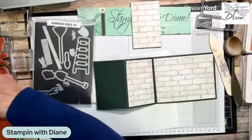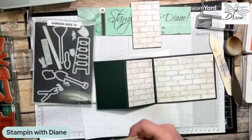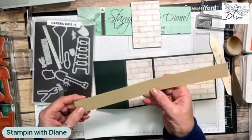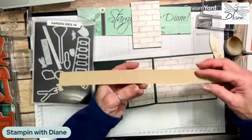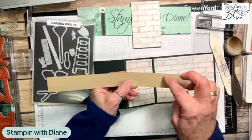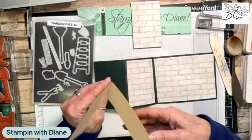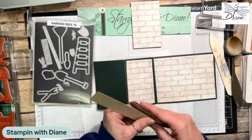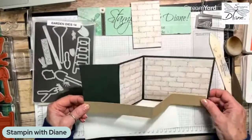Now, to make it a double Z fold card, I have a piece of crumb cake, and this one happens to be scored. I scored it at 5 1/2. I turned it over and scored it at 2 3/4 from this end. That will give me, because I want to fold into the mountain, right? So that's going to give me the Z fold that goes across here.